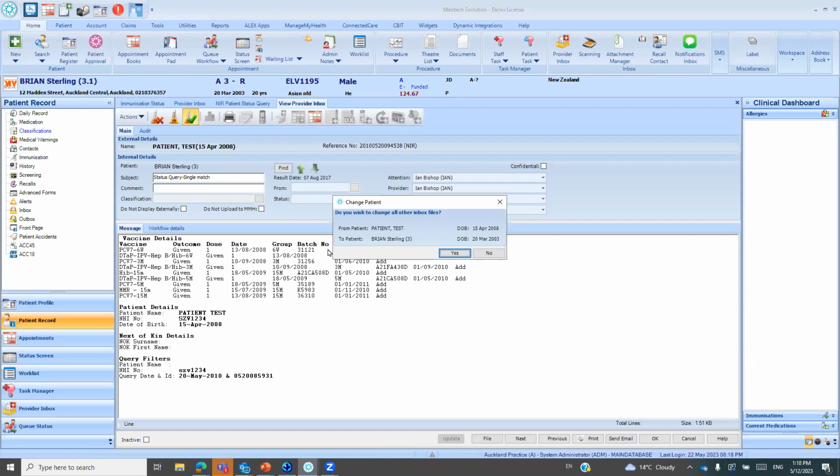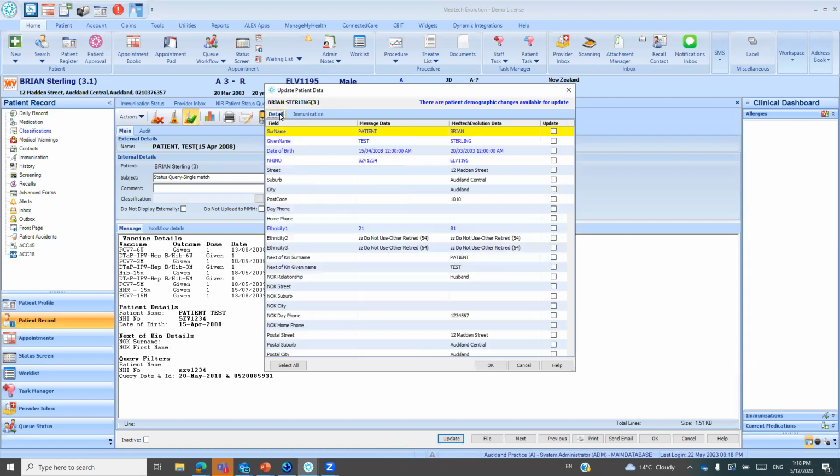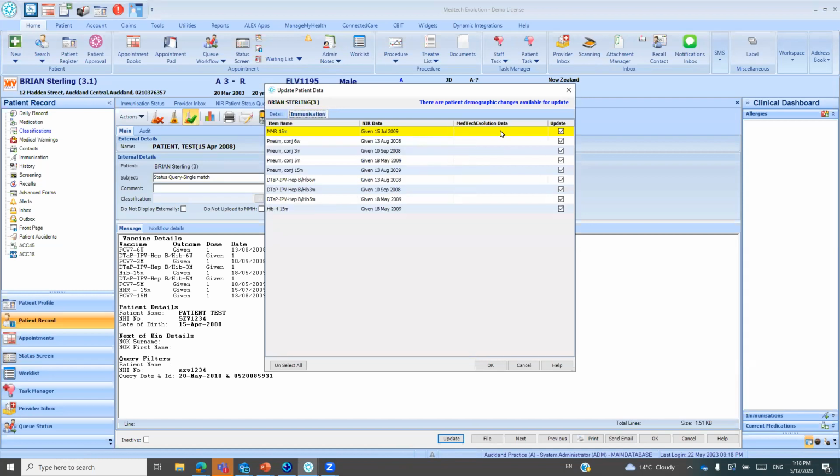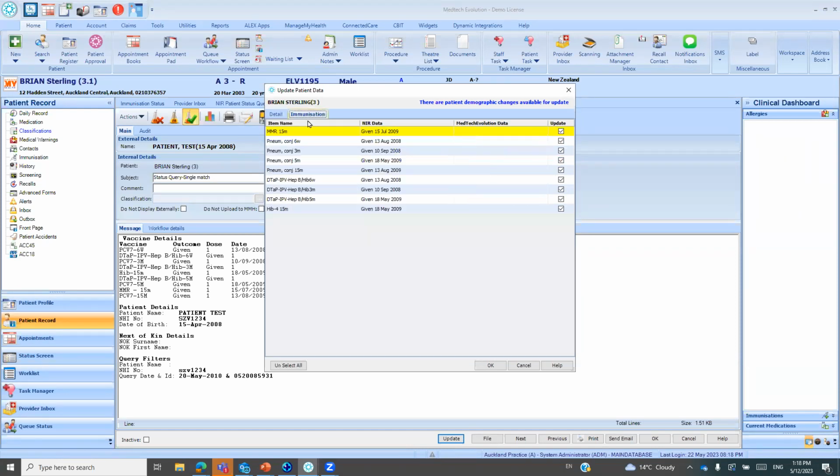So I'll just quickly do this. The update button should list all of the items. It will show that they're not in MedTech, so you can choose which ones to update. And in this detail, you can also choose to update patient demographic detail. And by hitting that OK button, all of those will then get inserted into the patient's immunisation field.